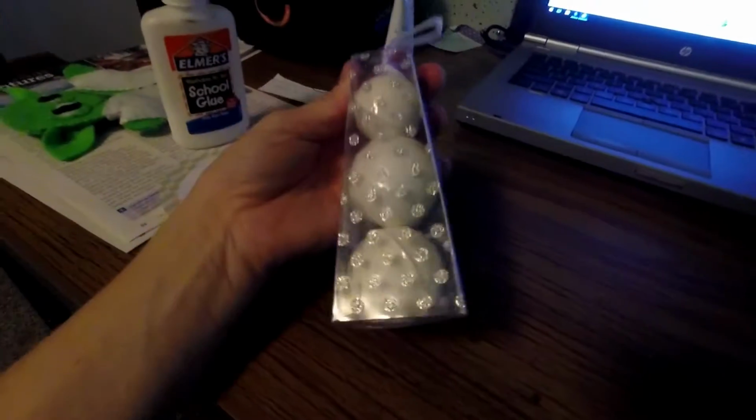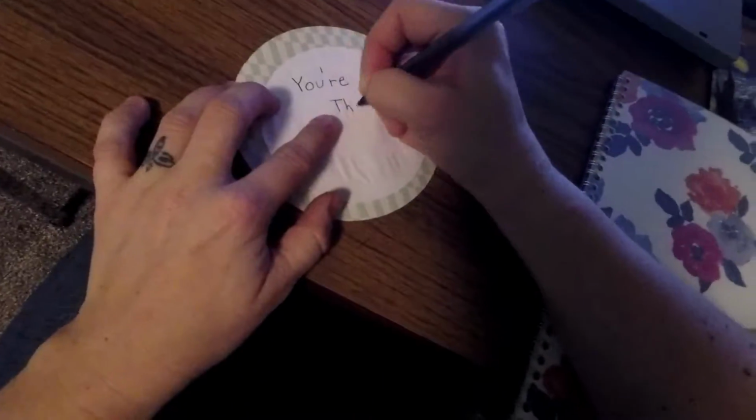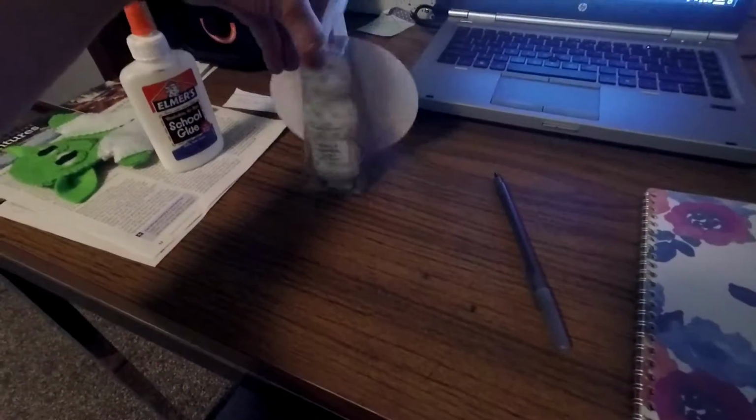I have these little bath bombs. They have cute little polka dots on them. And now we have the thing. Most likely because it's so large, tape it to the back. And then I'll just give it to her like that. You're the bomb. Bath bombs. Isn't that cute?